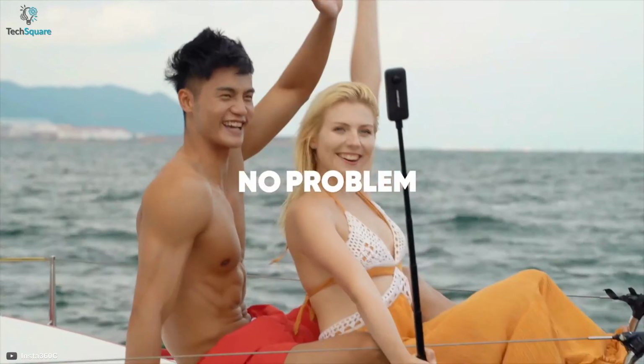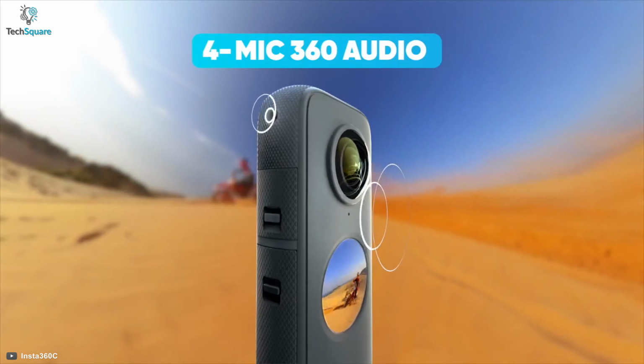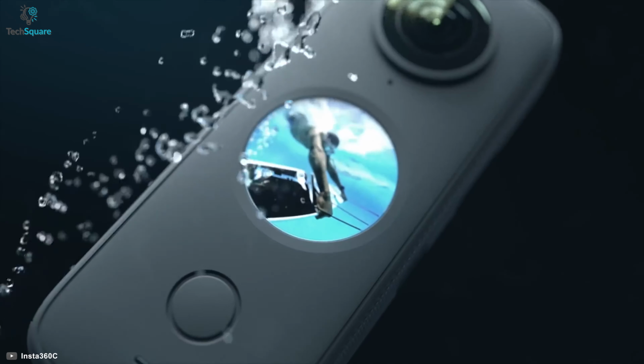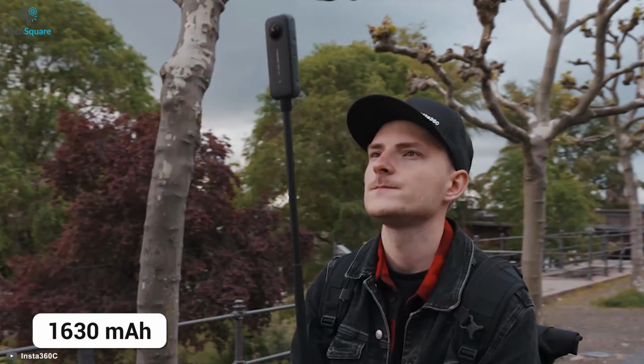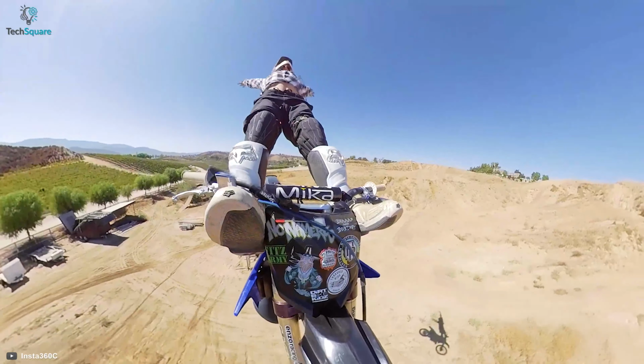Moreover, it captures easy drone-like angles with an invisible selfie stick and has 4 microphones at each corner for 360-degree audio. With an IPX8 waterproof rating and a rugged body, this camera can take safe shots at up to 10 meters of depth. Besides, the 1630mAh battery of this camera lets you use it constantly for up to 80 minutes, making it an awesome 360 camera to capture your adventures.